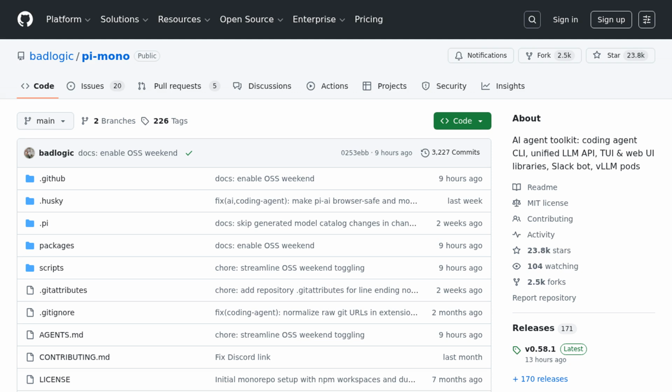The goal is to streamline the entire process, building the agent, creating the user interface, and even deploying the large language models that power it all. And it's clear the developer community is paying attention. The project has already rocketed past 23,700 stars, with hundreds more added daily, and has been forked over 2,500 times.